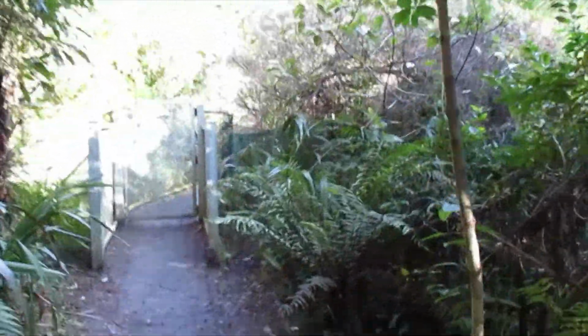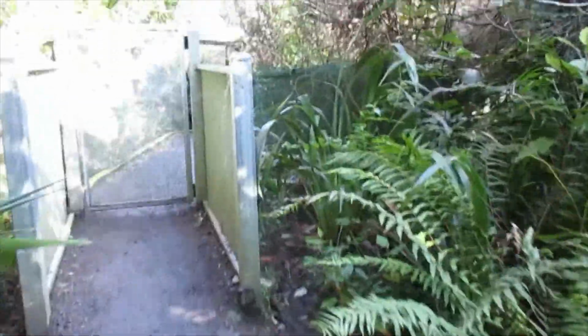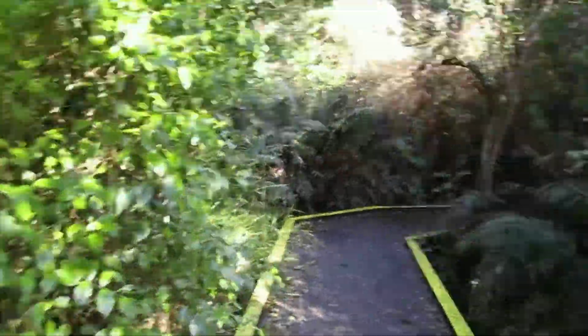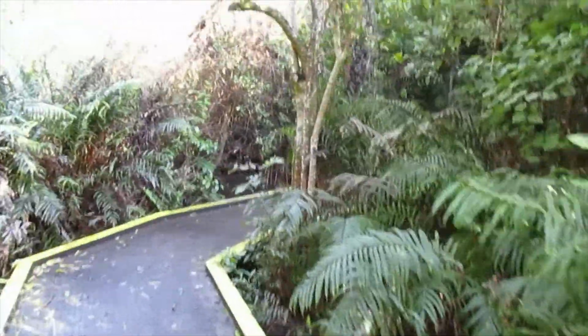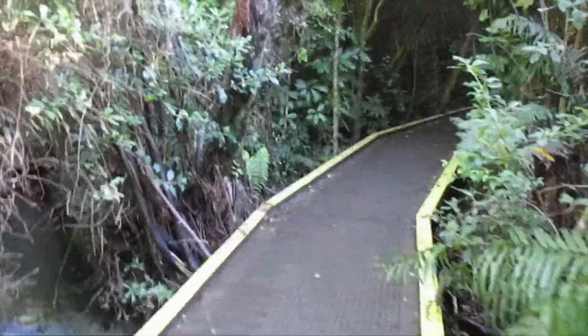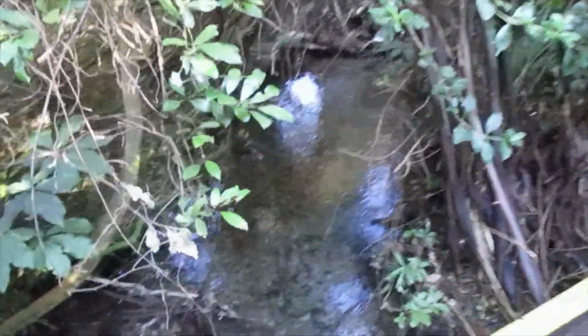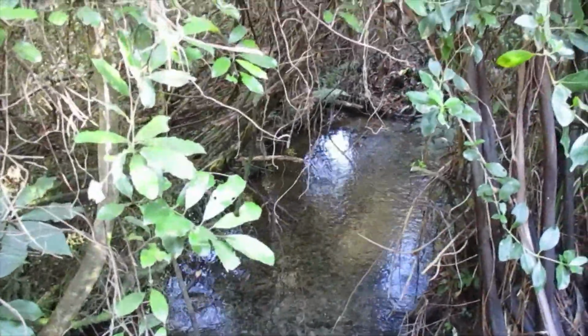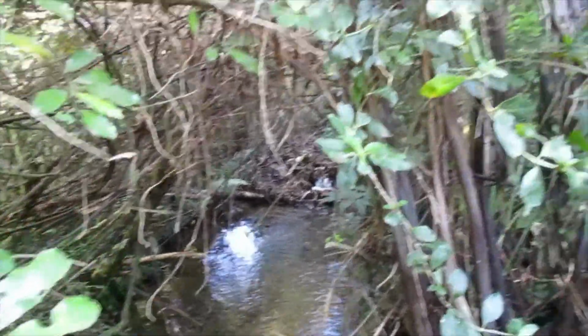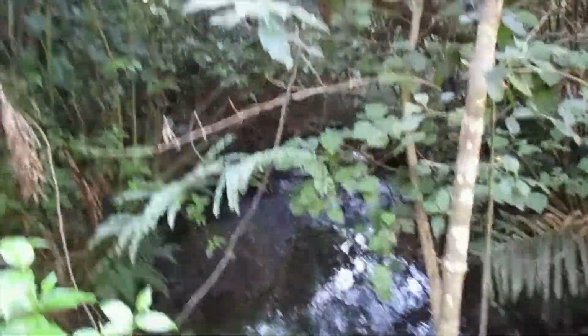So we'll keep going through the wetlands and then we will go out of the takahe area and into more of the forest. It's quite damp and slippery, but very beautiful, and lots of running water. Don't you just love that sound? I love coming here.